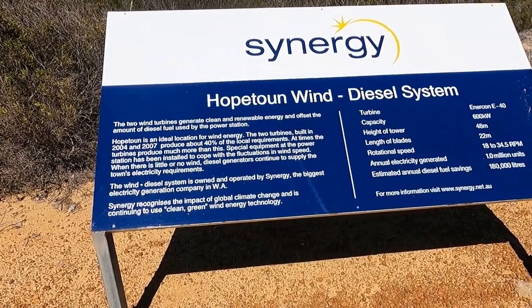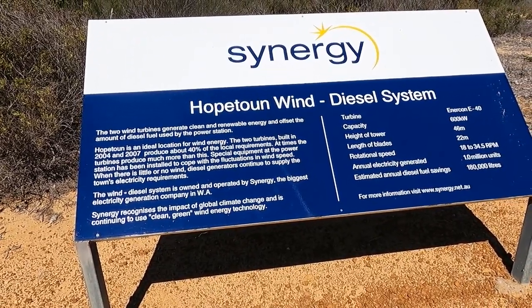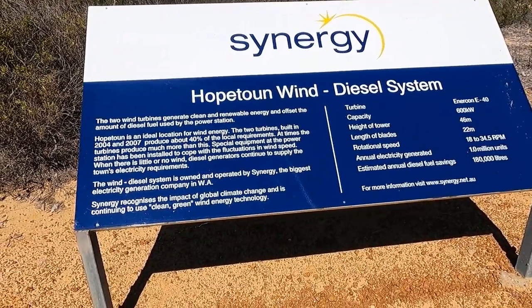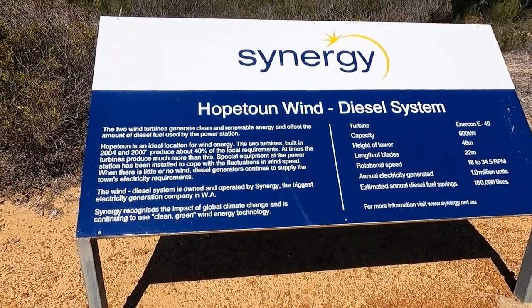The 2 wind turbines generate clean and renewable energy and offset the amount of diesel fuel. Yes, of course. Hopetoun is an ideal location for wind energy. The 2 turbines built in 2004-2007. Wow, so they've been here a while. Produce about 40% of the local requirements. At times, turbines use much more than this.